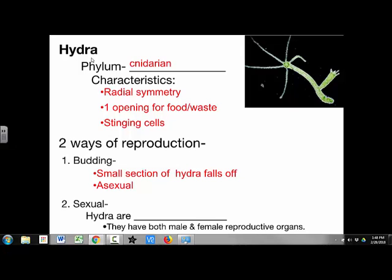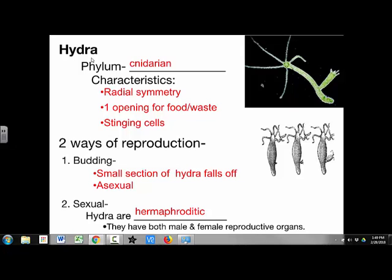Hydra also can reproduce sexually, so they produce sperm and egg cells to fertilize and have sexual reproduction, introducing variation. An interesting thing about hydra is they are hermaphroditic, meaning one individual has both male and female reproductive parts. Each individual hydra can produce both sperm and eggs. However, like plants, they generally will avoid self-fertilization because it doesn't add variation to the species. So usually two hydra will exchange sperm and eggs with each other, and then you do have the addition of variation.